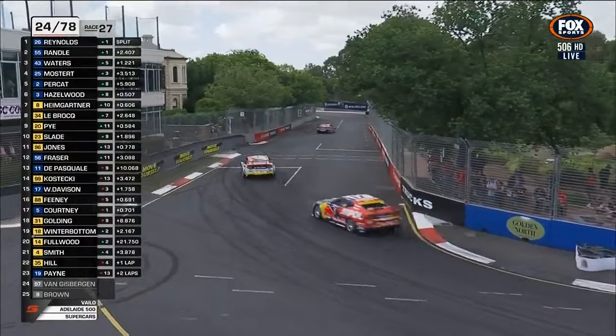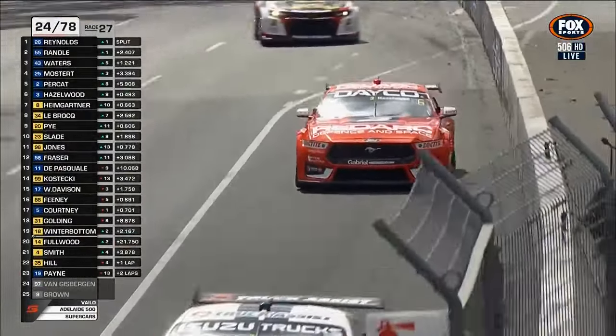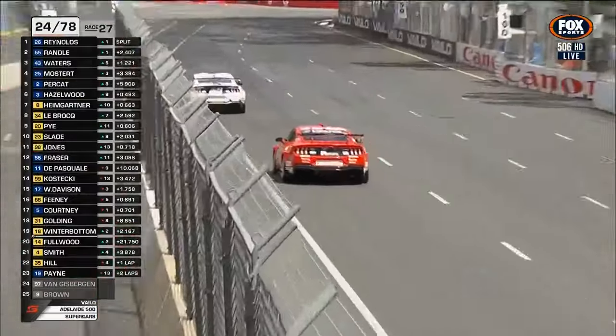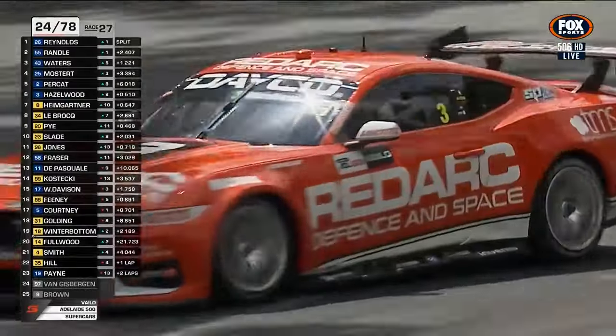I think they just called Hazelwood in on this lap. There he is on screen, the red arc entry. Looks good, doesn't it? Yeah, it looks excellent. They're always faster when they're red. Ferrari have been adhering to that for a long time.